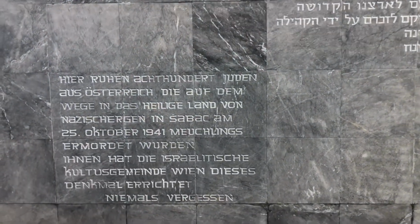I can't read the Hebrew, but there's a German inscription here. There's nothing in English. It says, Hier ruhen 800 Juden aus Österreich, die auf dem Wege in das Heilige Land. 800 Jews are lying here from Austria, and they were on their way to the Holy Land. They were killed by Nazis in Šabac on October 25th, 1941. They must be talking about the men. The men were killed there.